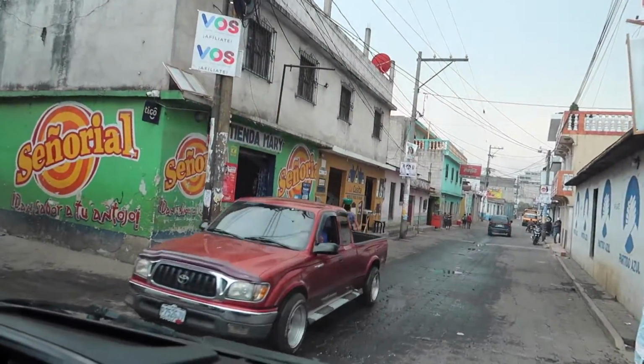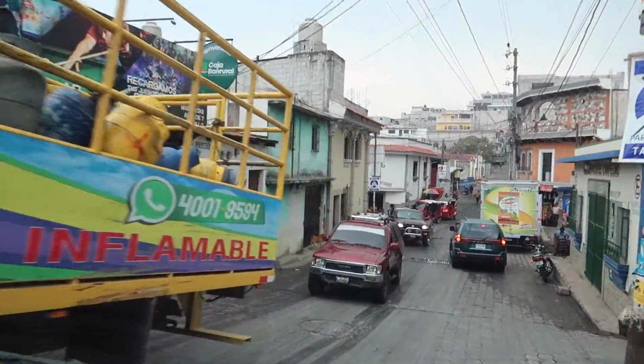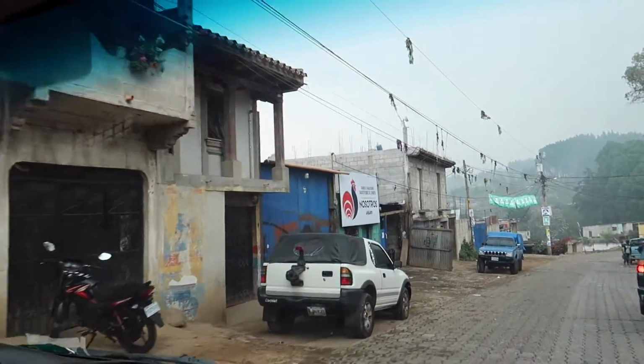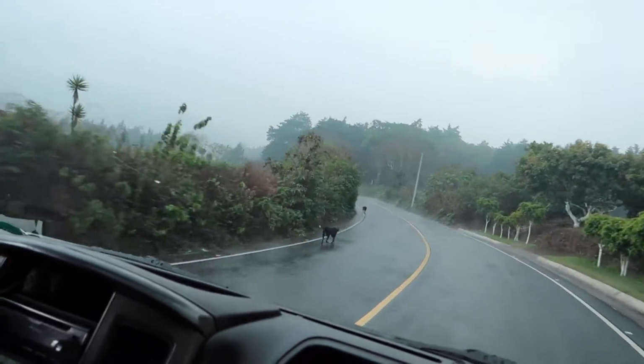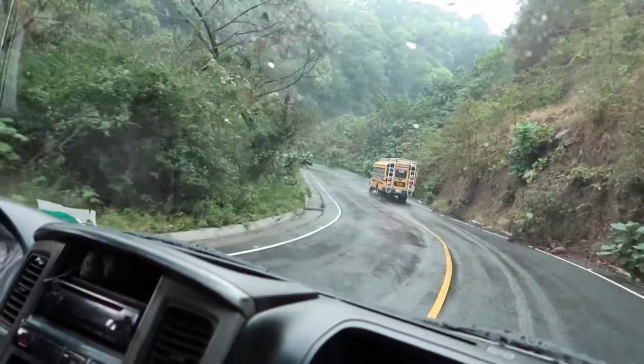This is really cool. This is Santa Maria de San Jesus. It's incredible just to see the culture. We almost made it out of town. Look at this, there's just a parade of dogs on the road. Yeah, so I'm just following behind.